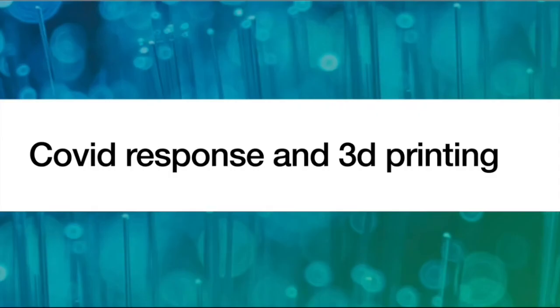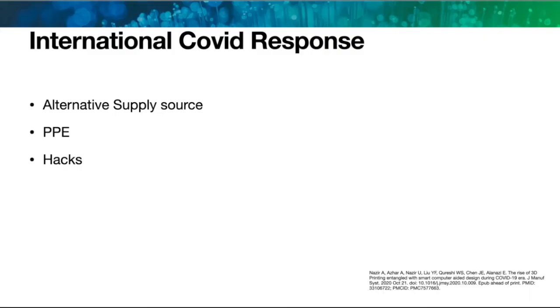The pandemic caught us all unprepared. We felt more isolated than ever with regard to supply chain issues. As a developing country, resources were hard to get. So, what was the international 3D printing response to the pandemic? Nazir et al. divided it into 3 major areas: alternative supply source, PPEs, and hacks.